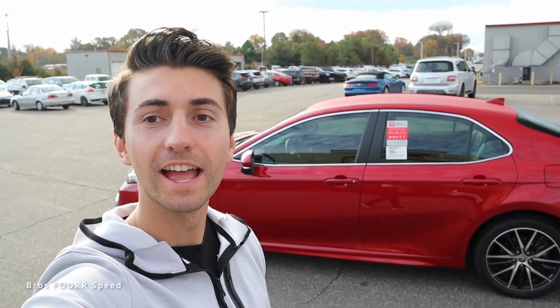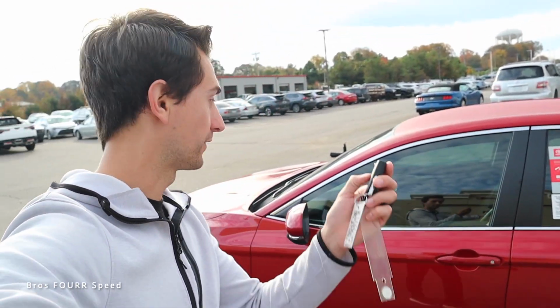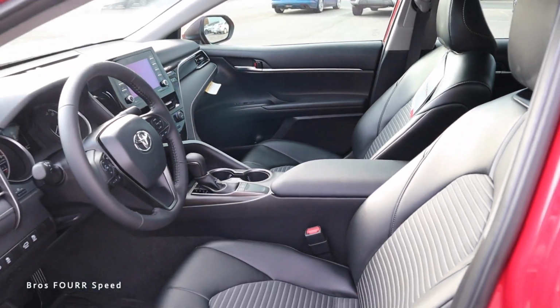It's a great color, and even being a pretty old design from today's standards, it still is a pretty modern looking sedan. We have Toyota's key fob, pretty nice and sleek. Toyota badge on one side, lock and unlock on the other. All you have to do is unlock the car, then grab the door handle, and we can check out this interior. This Toyota Camry gets a pretty nice black interior.